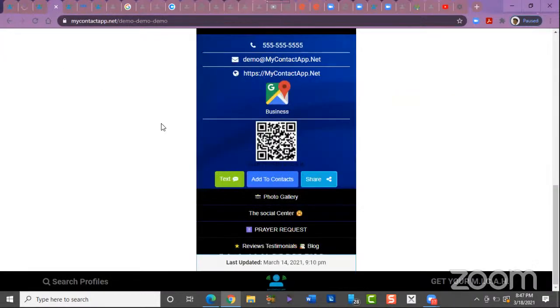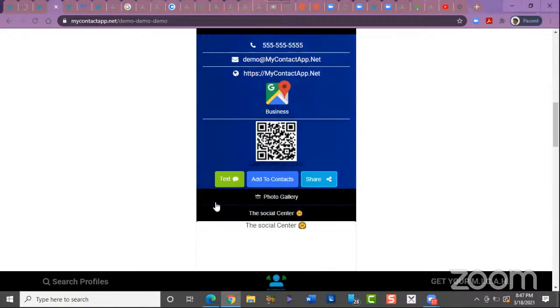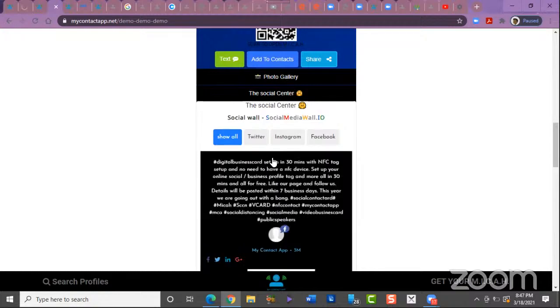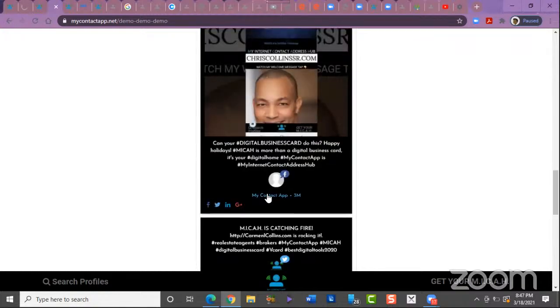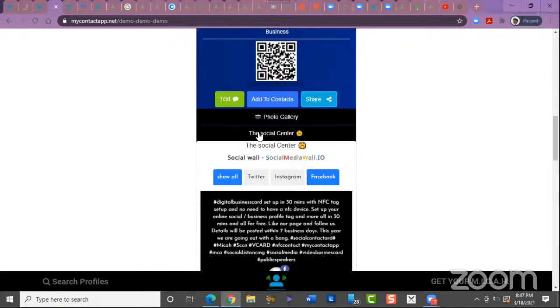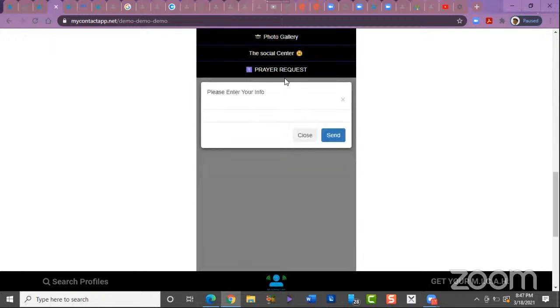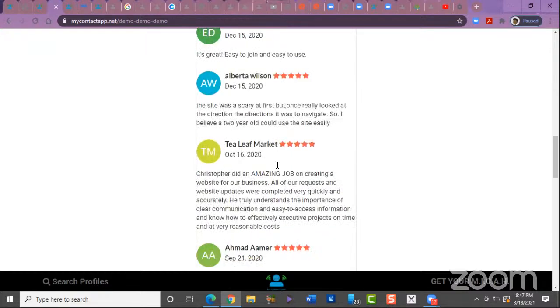And see, these are the accordions. I'm going to show you how to add that. We like to have the social center here because you can actually embed a website inside of my contact app. So here you have different social media outlets, a form. See the widget I told you about? There's the widget. And reviews, testimonies about my contact app.